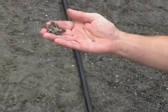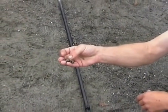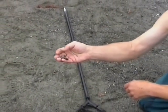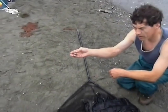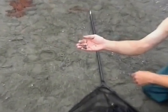Go. That just proves it. There's one hook that's been spat out in the net, with a bit of bait with it. Now that was hooked well back inside the mouth where I couldn't reach it, out of reach it was, and it's managed to eject it in the night. That proves that eels can get rid of hooks.